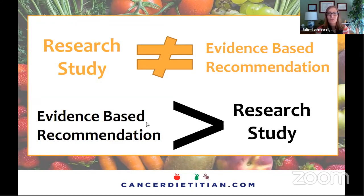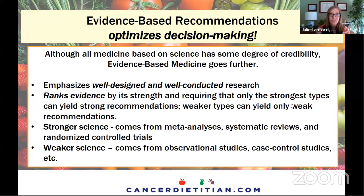Evidence-based recommendations are much stronger than any one research study. And evidence-based recommendations, like Courtney was talking about, come from a review or a meta-analysis. And so that's even like middle ground here. So I would say evidence-based recommendations are even stronger than a review or a meta-analysis, which is even stronger than any one study. And so there are levels of strength of scientific evidence.